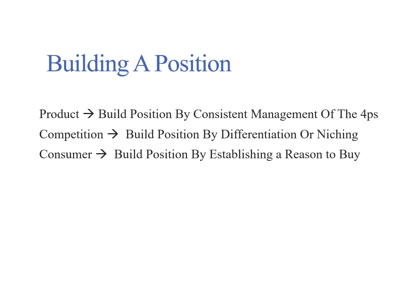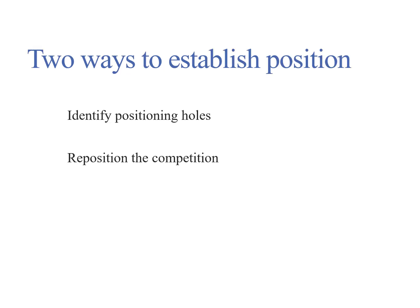You build a position by differentiating yourself from the competition. That is, identifying how we are different from the competition in a factual way and then going from there. There are 2 basic ways to establish a position. One is to identify positioning holes, and the other is to reposition the competition.